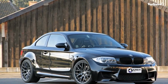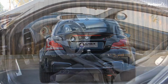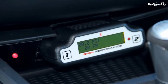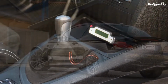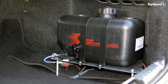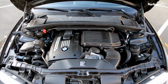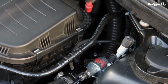Drivetrain. Before we dive into the nitty-gritty of Alpha N Performance's engine program for the 1 Series M Coupe, it's important to remember that the sports car came with BMW's 3.0-liter, twin-turbo, straight-six engine that produced a stock 340 horsepower and 330 pound-feet of torque. From those numbers, the German tuner can squeeze out an impressive 564 horsepower and 541 pound-feet of torque.